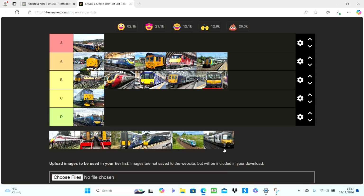But no, 365s are very nice. They're very pretty looking locos, and obviously they've got that lovely little grin on them. I'm glad I got to see one and be on one for ScotRail, so I will put them in A tier.